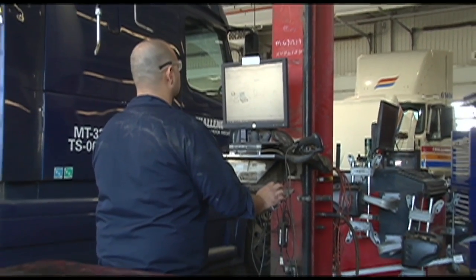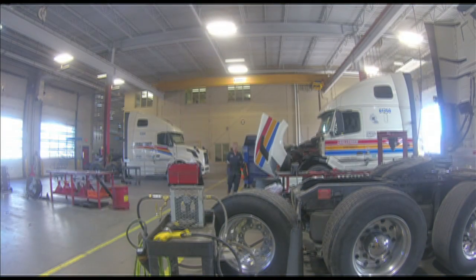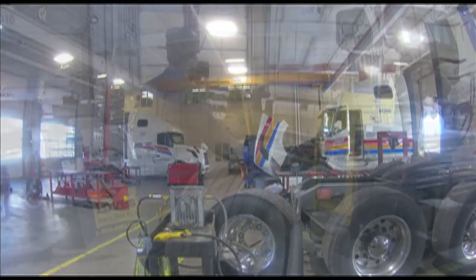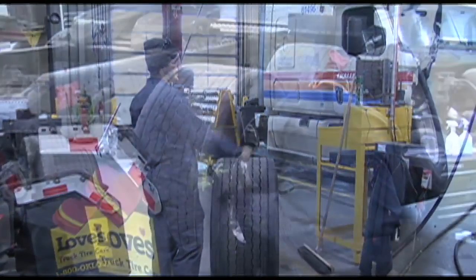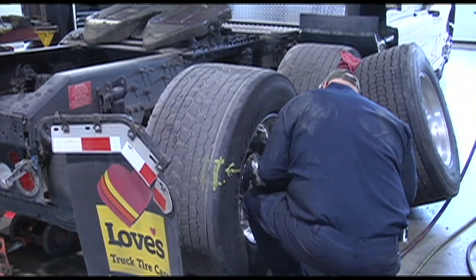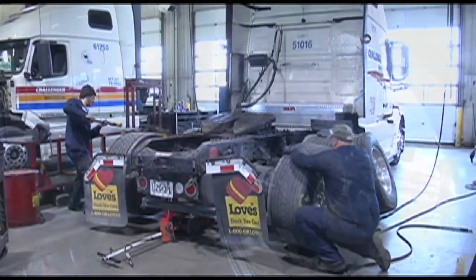I started over in the wash bay, put in 7 months over there, went over to the trailer bay, put a few months over there, and then I ended up over here, where I wanted to end up. There is still always going to be that mechanical need. You can only do so much with a computer. Change a tire, wheel seal. Sure, that'll button up this truck.